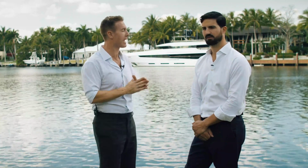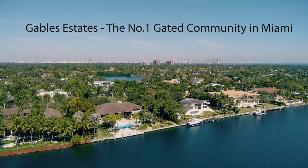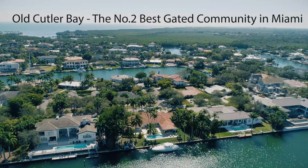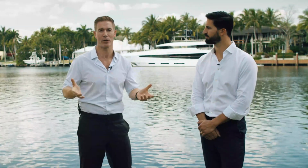And what is incredible about this position, which most people don't know, as we're standing here actually in Old Cutler Bay, we're looking across at Gables Estates. And this is really the focus. Gables Estates, the #1 gated community in Miami, and Old Cutler Bay, the #2 gated community in Miami. Simply put, why are they honestly the best gated communities in Miami?